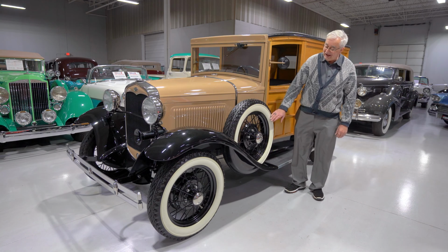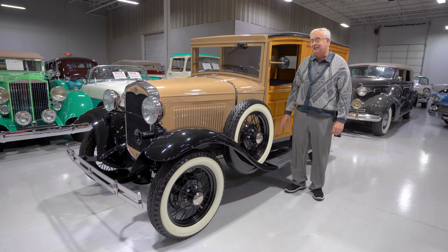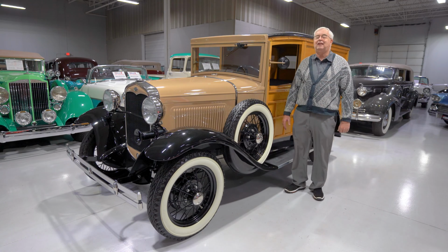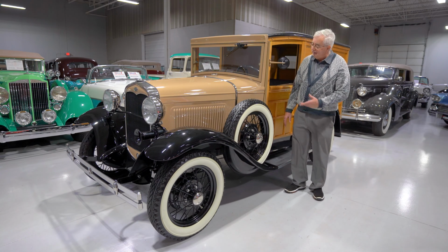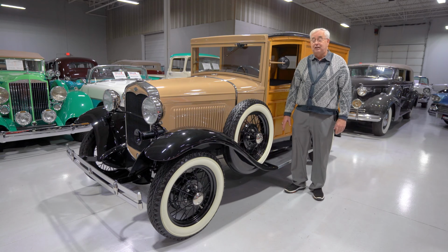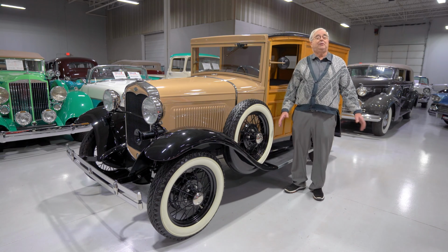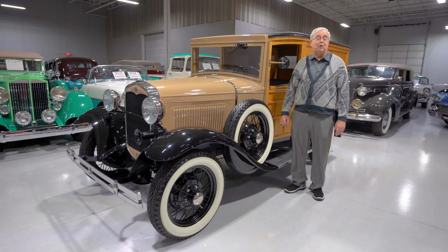Here was a nice little option right here. They put the side mount on this side and the wide white wall tires. Just gives it that little extra class, if you know what I mean. Standard Model A motor, the 4-cylinder, 200 cubic inch, little 4-cylinder, hooked up to the 3-speed manual transmission, floor mounted.